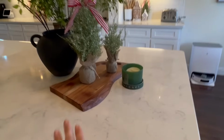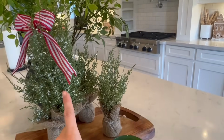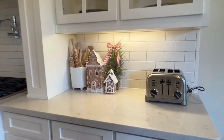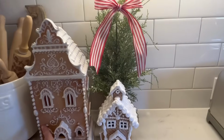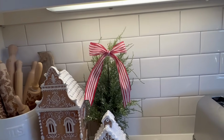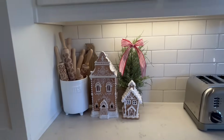But then on my little cutting board, this is just for display only. I put more of these little trees here. And then when you go to the back of the kitchen, we've got more of the gingerbread houses, and this is where the color came in. So once I added the little striped bow, I definitely started feeling much better about the decor.